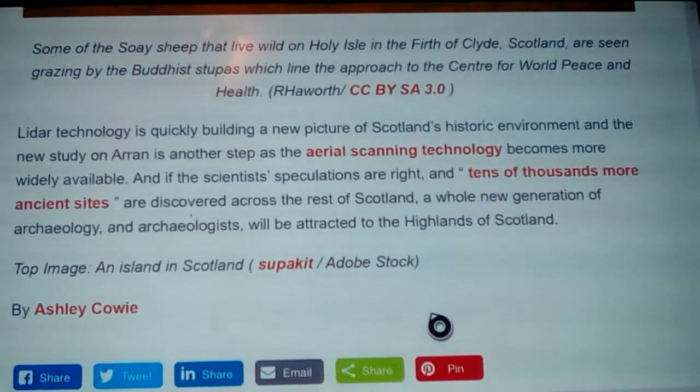Lidar technology is quickly building a new picture of Scotland's historic environment, and the new study on Arran is another step as the aerial scanning technology becomes more widely available. And if the scientists' speculations are right, and the tens of thousands of more ancient sites are there, and they're discovered across the rest of Scotland, a whole new generation of archaeology and archaeologists will be attracted to the highlands of Scotland.